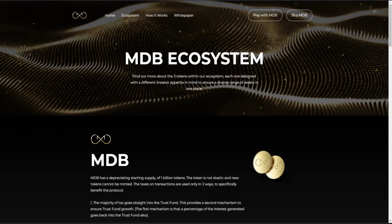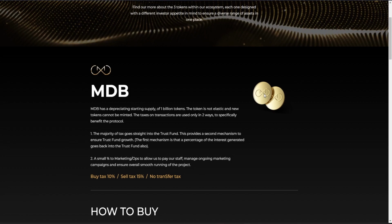So let's talk about the whole MDB ecosystem. You can see that MDB has 3 tokens. The first one is the basic $1 Million Baby, which has a depreciating starting supply of 1 billion tokens. The token is not elastic and new tokens cannot be minted. So the supply is the supply, it can't be modified, and the taxes on transactions are used only in 2 ways to specifically benefit the protocol.